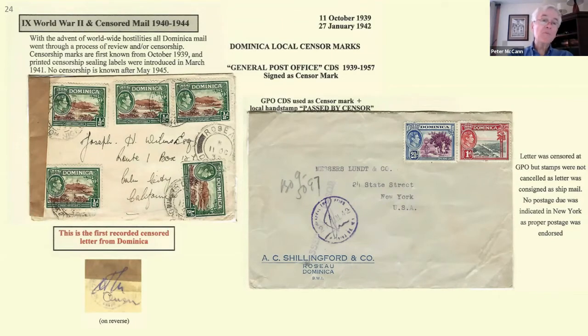And I don't know how that was determined, except I do know that it's recorded that they started the censorship in 1939. And they started using printed labels, censorship labels that I'm sure you've all seen, in 1941. This was the 11th of October, and this is the first one. It doesn't mean that tomorrow somebody won't find a letter that was censored on the 8th of October, 1939. But at this point, it is the first recorded censored letter from Dominica. And I believe that is the last example I was going to show you.